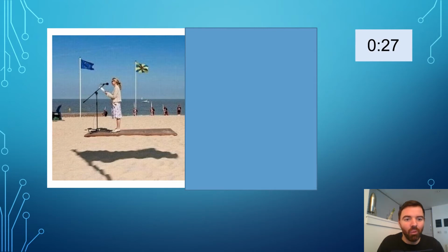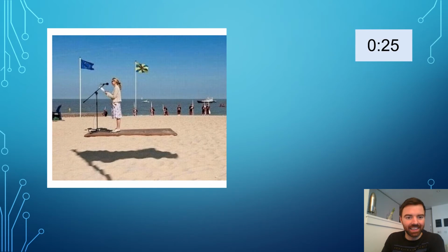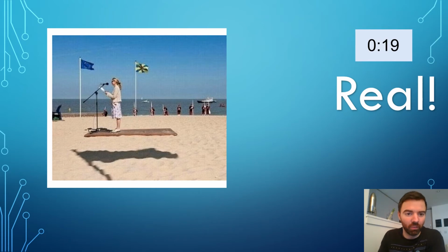Next one. Oh, it looks like, is she floating? Like a magic carpet or something? No. Actually, I know. This is an interesting one. I think it's a trick. It's actually a real photo, but the shadow on the ground, there we go, out of time, the shadow on the ground isn't from that. It's from a flagpole up above. It just makes it look a bit like she's floating in the air. It is a real photo.